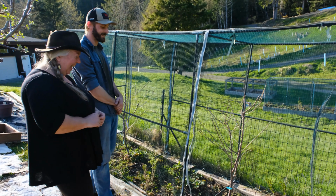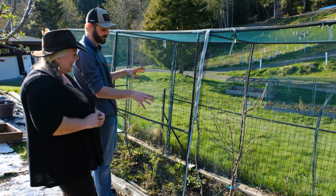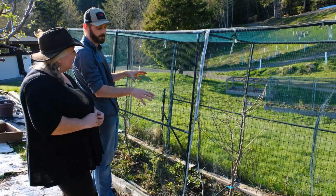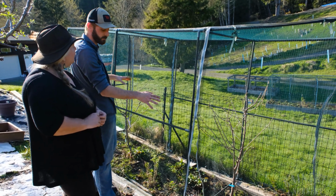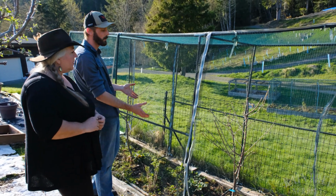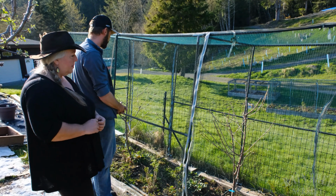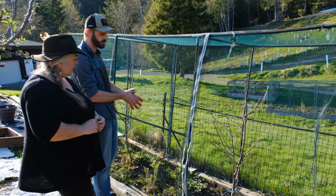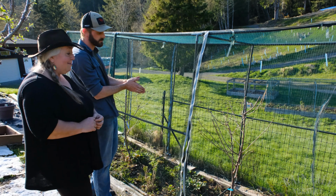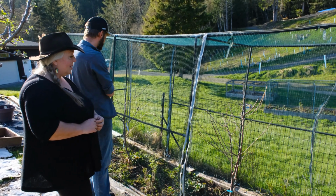Well, the way it functions is basically everything that we didn't know whether or not it would do well here. So we decided to just plant it all and wait to see what was thriving. And knowing that some of the stuff we're going to end up removing or transplanting. So far, it's obvious that the gooseberry is kind of a winner. This cherry is putting on tons of flower buds this year. This one, not so much.